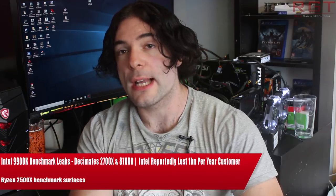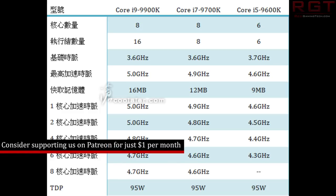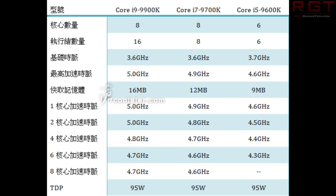We're going to be starting things out with the almighty i9-9900K, which is Intel's first 8-core 16-thread processor. Now, this CPU, of course, has been long in the works, and we've been waiting and waiting and waiting for some benchmarks for the gnarled thing. Well, we finally have them.